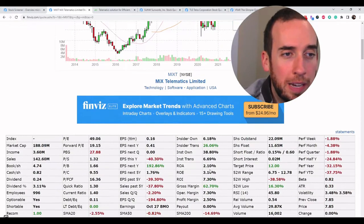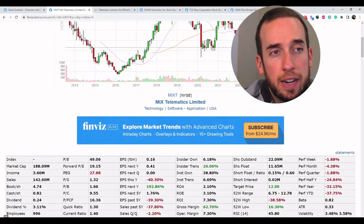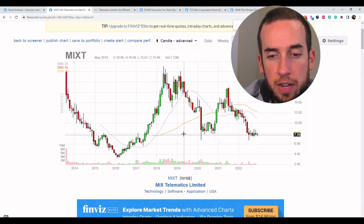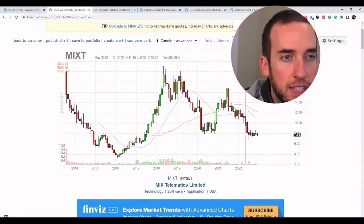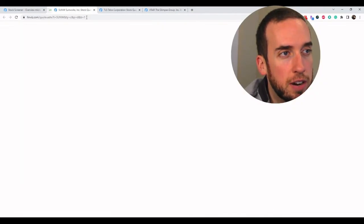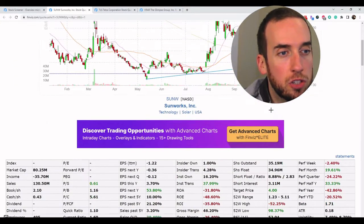So I don't think this one has Enphase-like trajectory, and I think the next pattern is going to go lower. Let me scroll this up to show you guys. Here is our base before. This was the lowest support before, and now this is the current support. So this is going to be scratched off the list. Sunworks Solar Company.